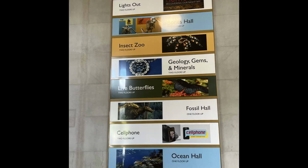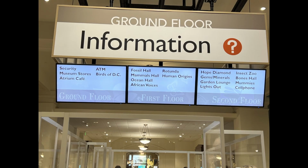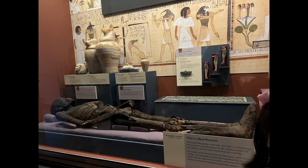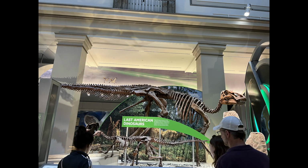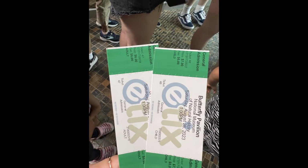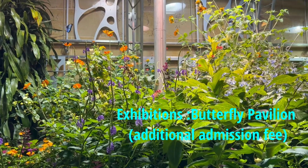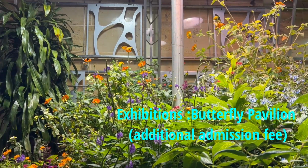Some of the museum's most famous exhibits include the Hope Diamond, a 46-carat diamond that is one of the most famous diamonds in the world, mummies, and dinosaur fossils, such as Tyrannosaurus rex, Triceratops, and Stegosaurus, as well as whale bones. In addition to the main exhibits, the museum also has a separate exhibit called the Butterfly Pavilion, where you can see a variety of beautiful live butterflies. If you have a child who loves butterflies, it is a great place to visit.